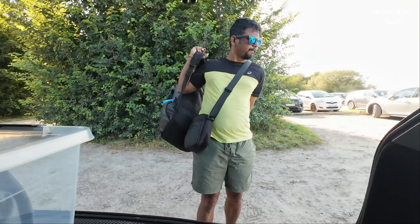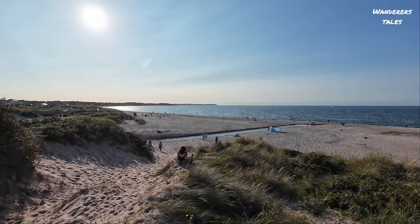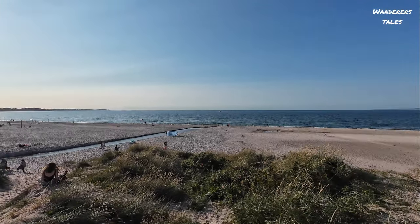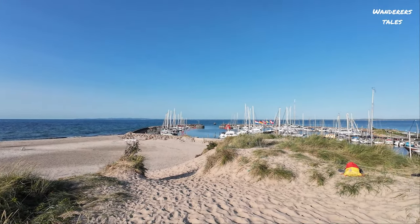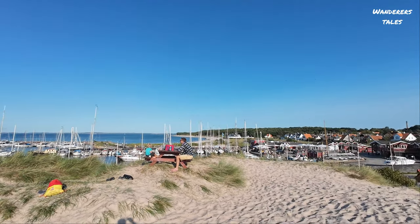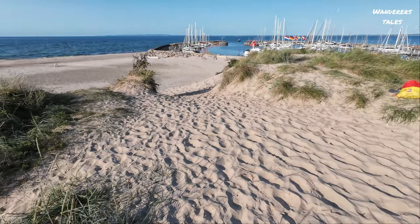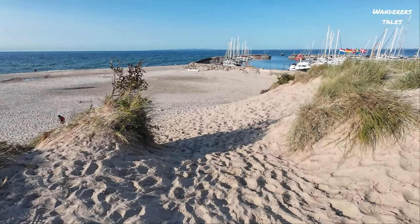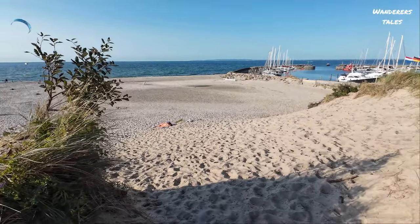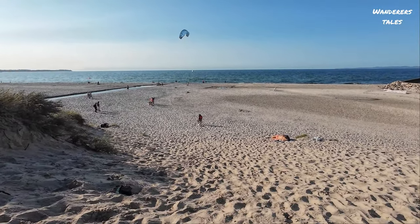Now finally we are at this beach. Let me show you how it looks. This is the top location of Hornbeak Beach. From here we can see the beach, and if I move to my right, there I can see the harbor, and behind me is the village. So let's walk down towards the beach. I can also see people flying kites. Shruti is also walking.